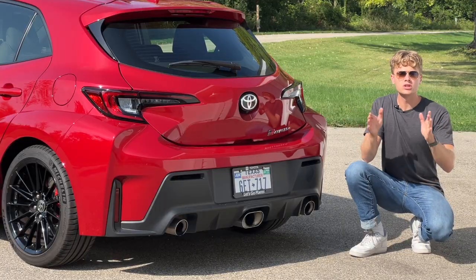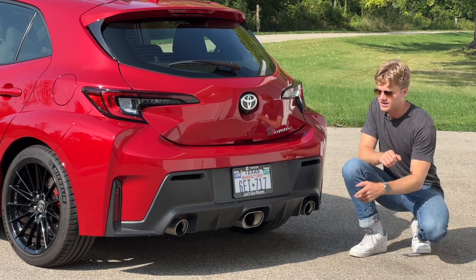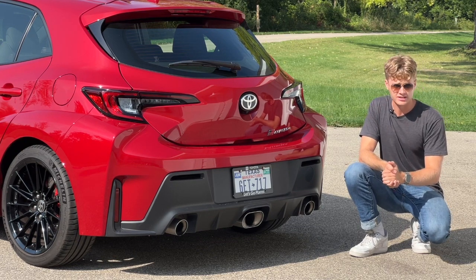Now, the biggest visual cue that the Corolla hatchback driving past you is indeed a GR Corolla, other than the GR badges and the widened stance, is this triple exhaust system, which looks really cool, but a 1.6-liter 3-cylinder is still a 1.6-liter 3-cylinder.